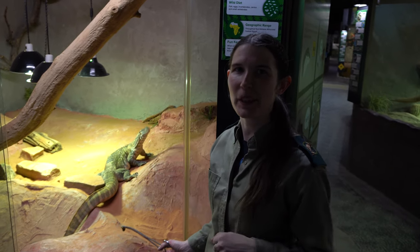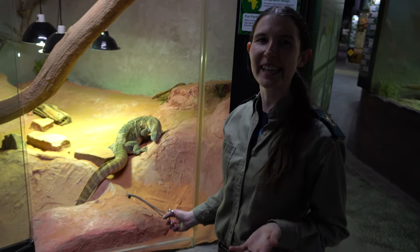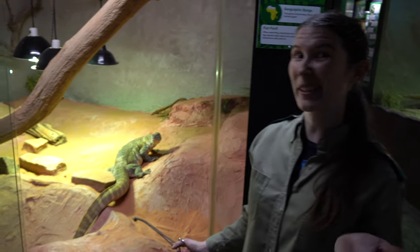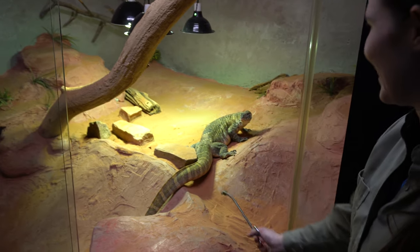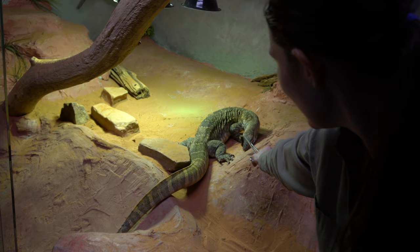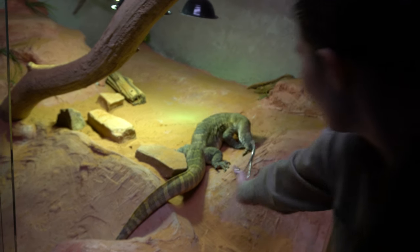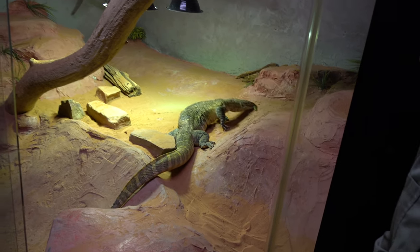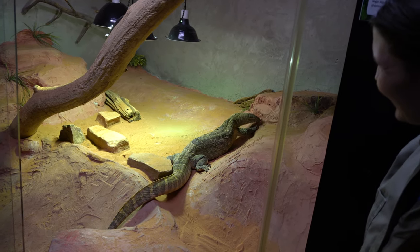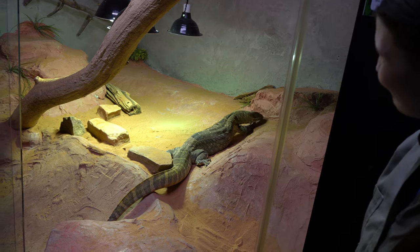He was a pet that belonged to somebody, and he couldn't get looked after anymore, so he ended up coming to us. So that's about 75 to 80% of our reptiles here. Oh, wow. Hey, buddy. Yes. Yes. He's a little dramatic with this food. I love his hornworms.